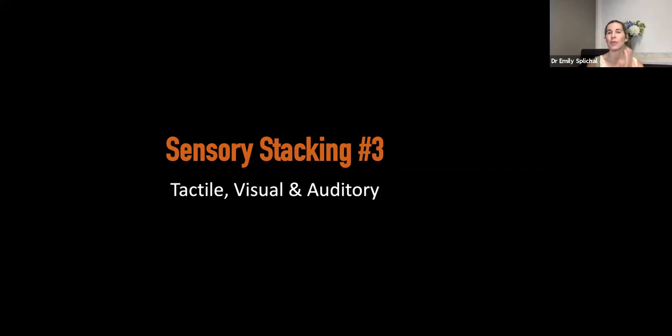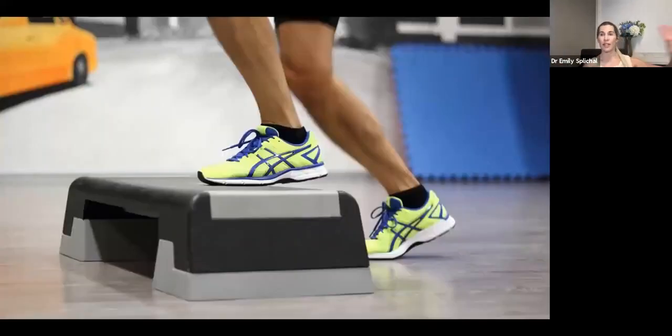So tactile, proprioceptive, visual, and auditory. Let's loop them all in there. This one's not going to have vestibular. It's going to have auditory as the sensory trigger. Okay, so here, what we're doing, very similar.